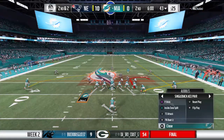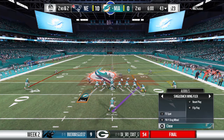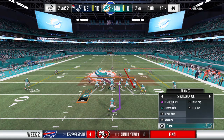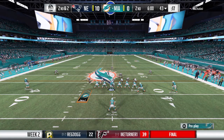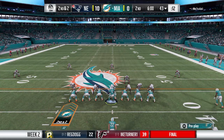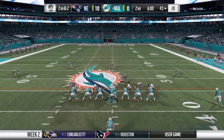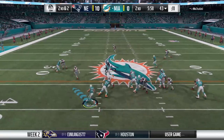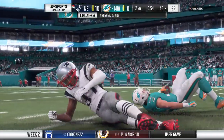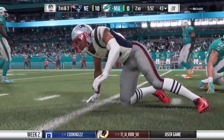All right, here we go. Leopard! Leopard! Leopard! Leopard! Safety's creeping. Here we go. Watch it now, Barney. Barney. This is McCaffrey on the give. Call it no gain that time as it's going to leave him with a 3rd and about 3 to go.